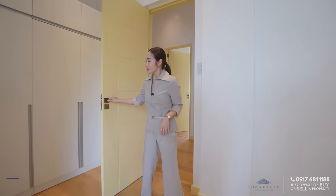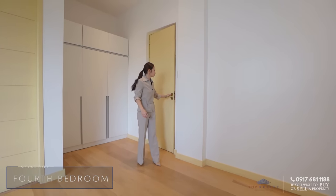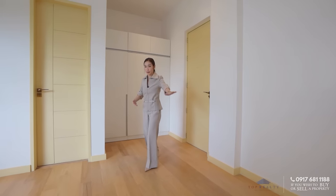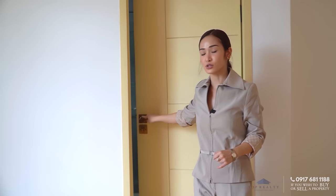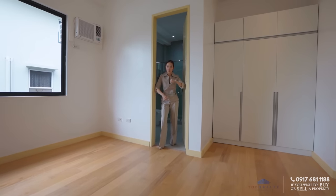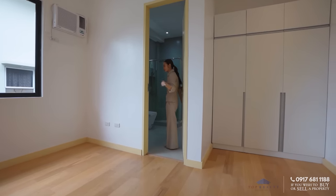Now, this room is much smaller in size, but there's a reason for that. Now behind me is the wardrobe. This is where your bed could be. And we have these huge windows overlooking the outside. And this is the toilet and bath, which can also be accessible through the other room. So we have connecting rooms over here. Now, let's go.